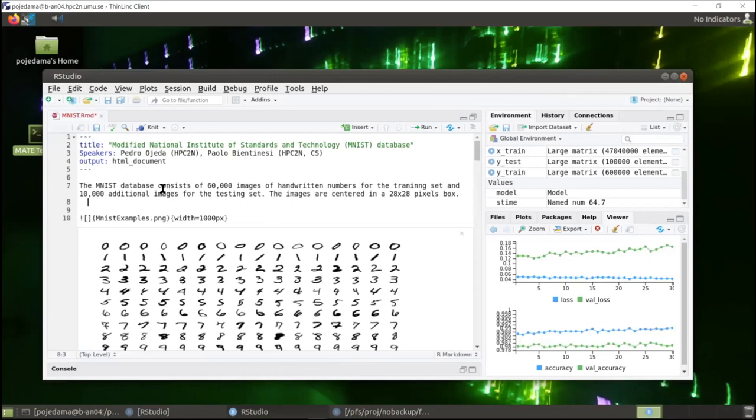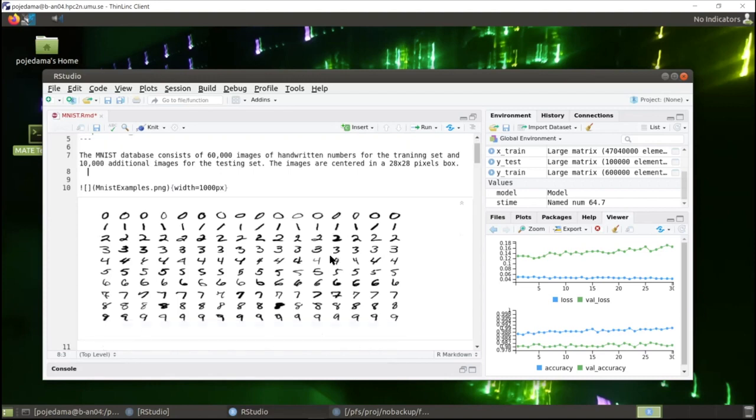In this database, we can find 70,000 images, which are divided into training and testing data sets. Each image consists of a 28 times 28 pixel box. And if you look at them, the picture looks like this one. They are handwritten numbers, and the goal of the algorithm is to predict the digit when you write a new one, right?